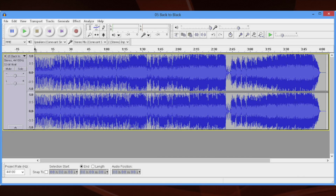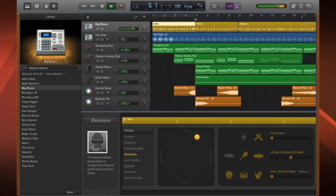I mentioned Audacity before. Yes. You had the Audacity. Yeah, if you don't have any sort of recording software, then you could download that for free. If you have a Mac, you have GarageBand already on there. Use that. That's pretty good.